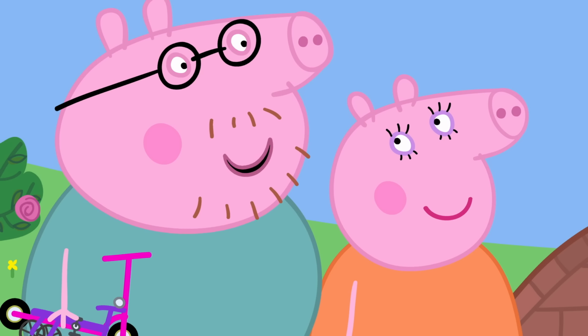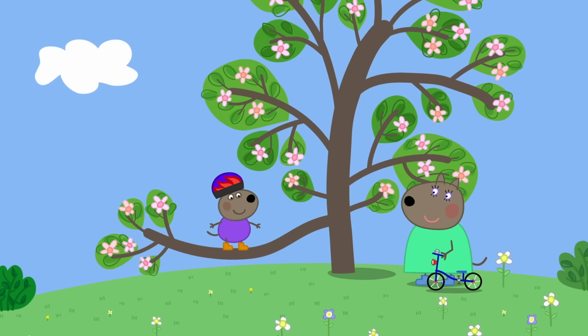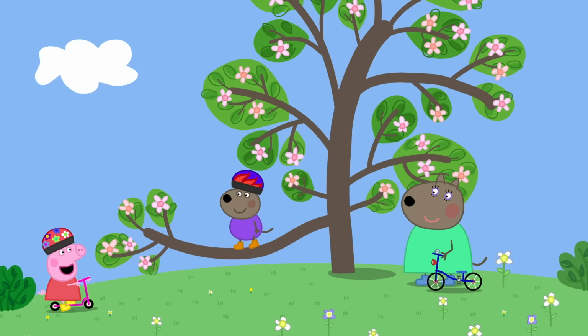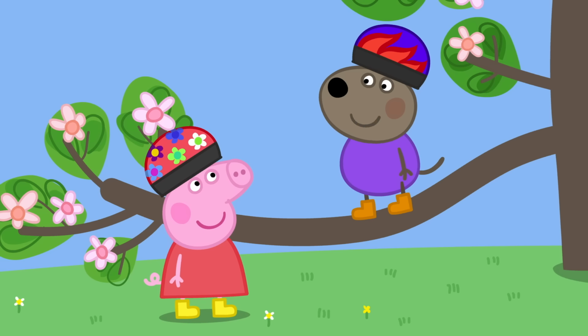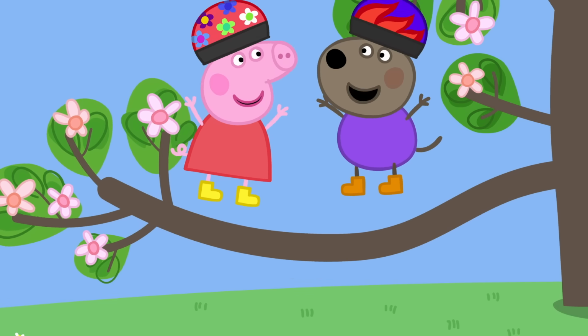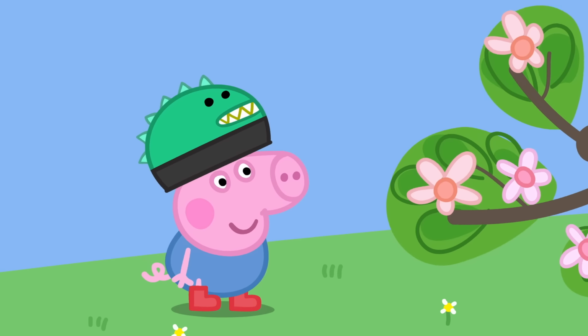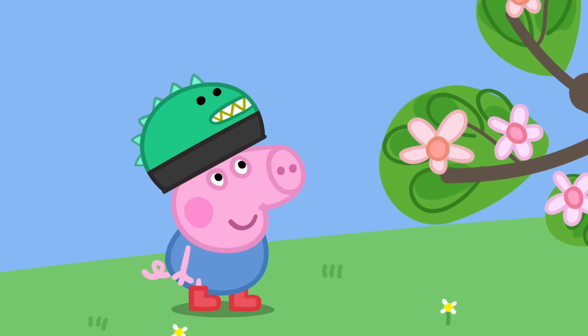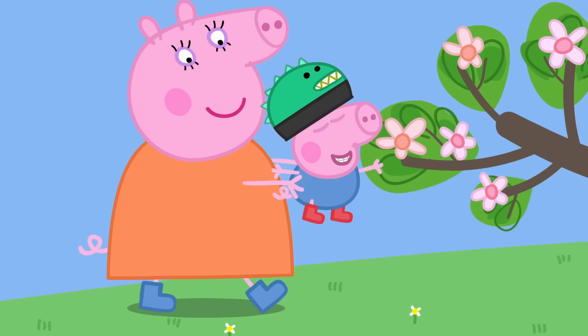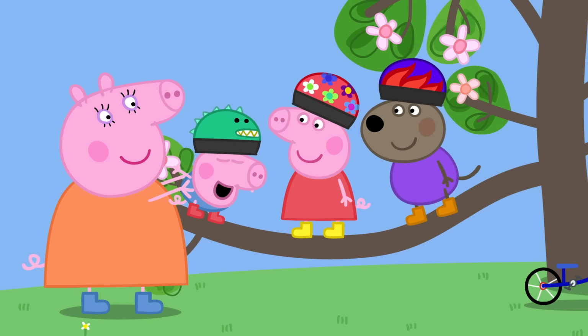Now, let's visit the bouncy tree. This is the bouncy tree. Danny Dog is already on it. Hello, Danny. Hello, Peppa. Ready, steady, bounce! Bounce, bounce! George wants a go. OK, George, I'll lift you on, but I'll keep hold of you.